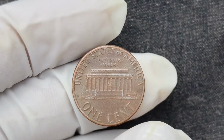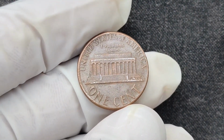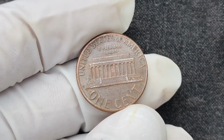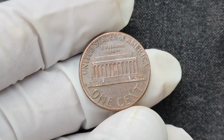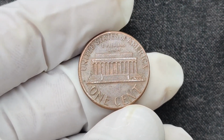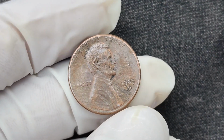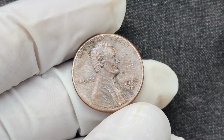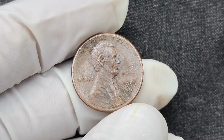Okay, let me share a quick story. A couple of years ago, I was sorting through an old jar of change my grandma kept in her kitchen. She used to say, "Never underestimate a penny. It might just save your life one day." I thought she was being dramatic, but guess what I found? A 1985 D penny. Unfortunately, it wasn't the $1 million kind. But for a moment, I felt like I'd won the lottery.